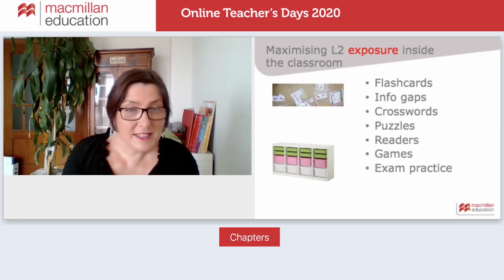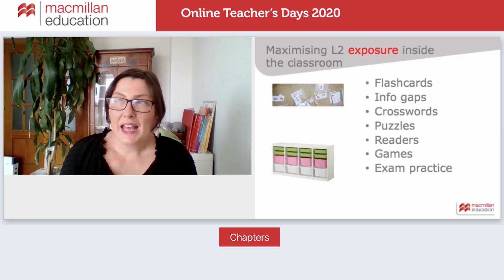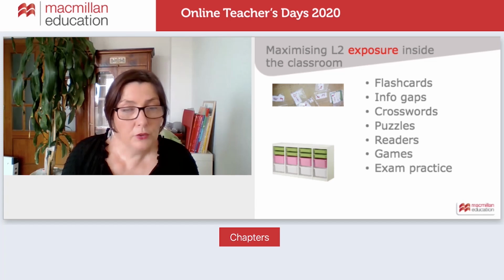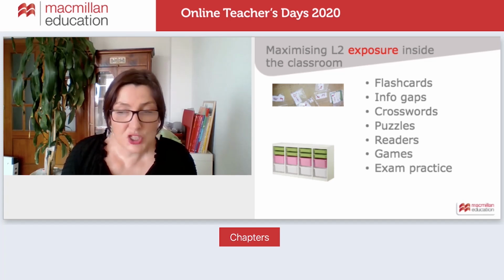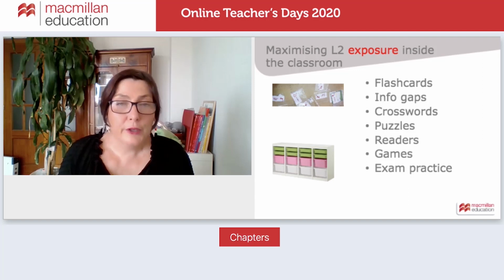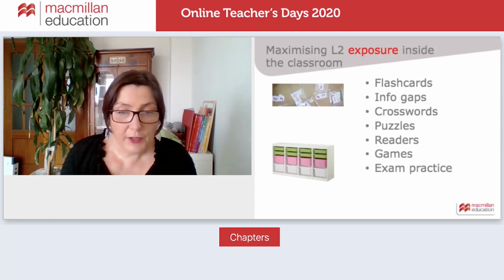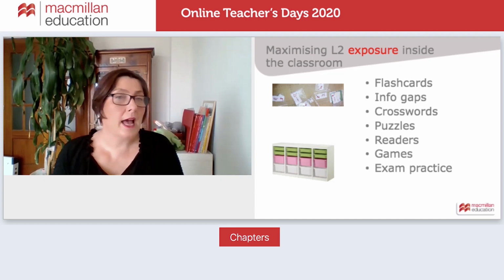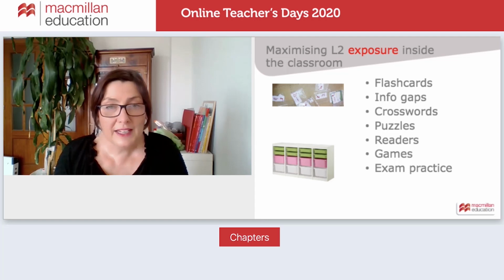Now here at the bottom I've got exam practice. That's relevant for this time of year, of course. And I think the important thing here is that also your adult students can have a box where they can go and access things to do when they finish the activity we're working on in the class. So you can have in there word cards, things for them to revise vocabulary. You can have exam practice tasks. You can have some questions for them to ask another student who's also finished.